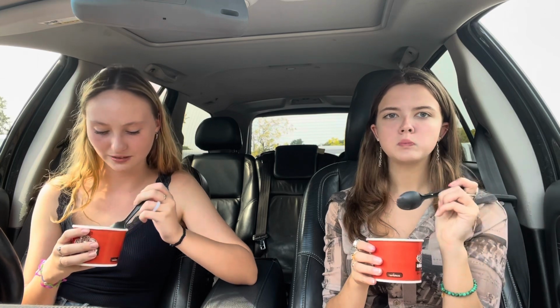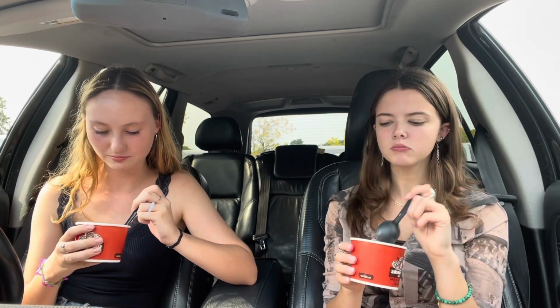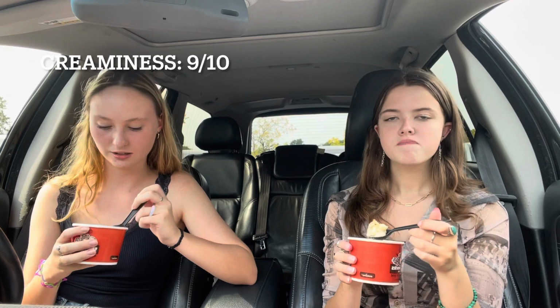For the taste, I would give it like a 9.5 out of 10. I think it's really good. One of my favorite mac and cheeses. For creaminess, I think it's pretty good. I'd give it a 9. Could be a little better, but I think it's good.